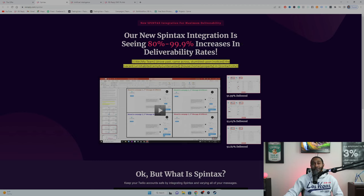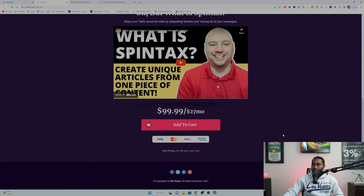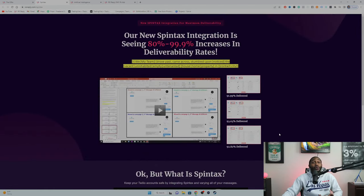All right. So basically what this Spintax does is it's going to swap out certain information for you, so your messages can always stay fluid. It's going to swap out different messages over and over, because it'll keep your Twilio account safe by integrating Spintax and varying all of your messages. So let's say, for instance, it's a Tuesday, then it'll say happy Tuesday, and it's several different messages that can go out that Tuesday as well. It's kind of crazy. It basically swaps out the message every single time.